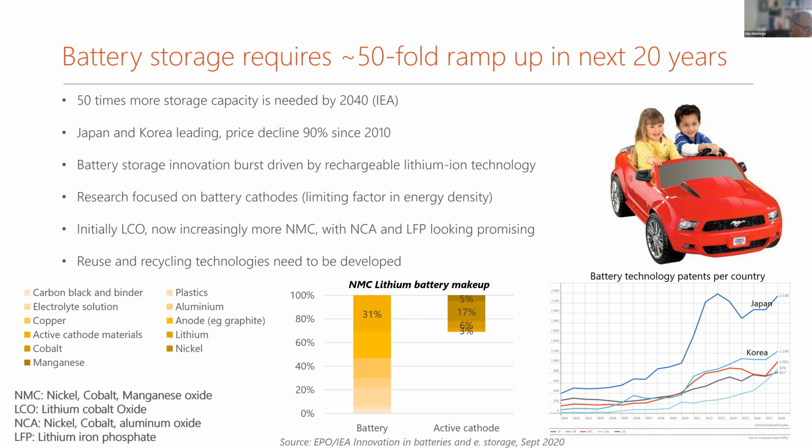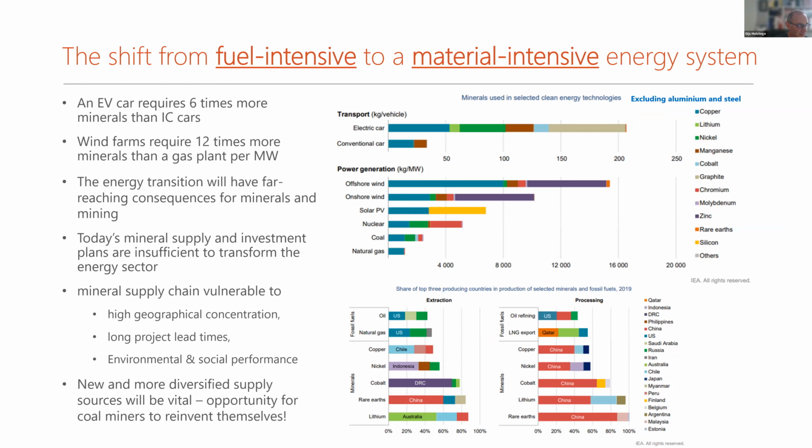There's various types of batteries around. There's a lot of innovation happening there. We're leading very much by Japan and Korea in terms of the patents. You can see that on the bottom right. You can see how a battery is typically made up here on the animation at the bottom there. So mostly electrolyte solutions, copper, aluminium, and plastic. But then the cathode is really where a lot of these exotic materials come into play, such as lithium, nickel, cobalt, manganese. And that's really going to lead us to we'll move from a fuel-intensive energy system to a material-intensive energy system.